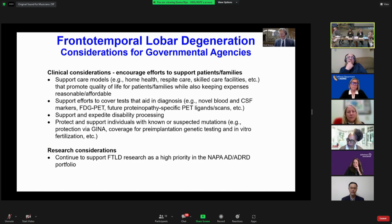The coverage of tests to aid in the diagnosis. FDG PET is used quite commonly in clinical practice, and that can be a challenge to get that covered. It is fortunately covered via Medicare. We anticipate more and more novel blood and CSF markers, and hopefully those will be covered. And we also anticipate, as what we've seen, the enormous benefit that amyloid PET imaging has done for the Alzheimer's field. We anticipate protein-specific PET ligands will be developed, and hopefully those will eventually obtain coverage as well.